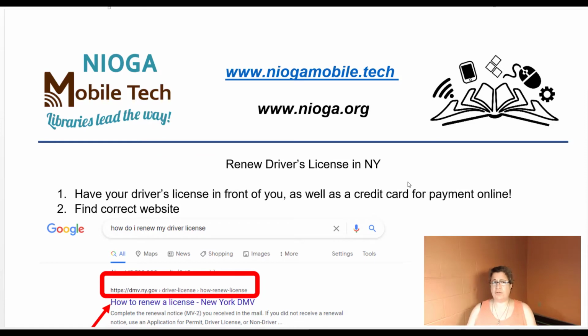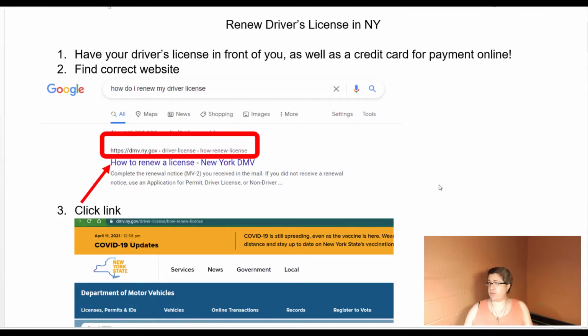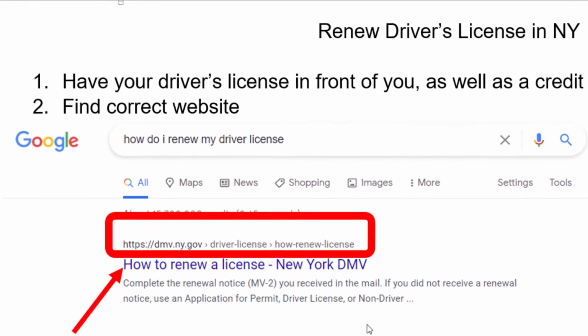Okay, so first things first, do have your driver's license in front of you, or if you got in the mail a renewal certificate, have that information available in front of you. And number two, you will need a credit card or some other form of payment that the DMV accepts online. And again, that's something we'll have to look at as we go through the video. I've always paid with a credit card online when I needed to. So after we have our driver's license in front of us, we do need to find the correct website.